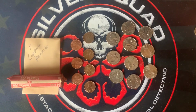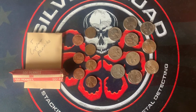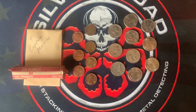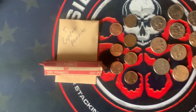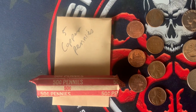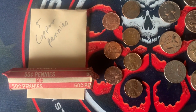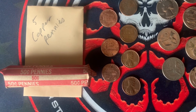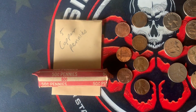Well, unfortunately, we didn't find anything under the scope. Had some possibilities, but just nothing jumping out at us. So here's what we're left with, and now it's time for you to decide who wins. Over here on the penny side, we have a full roll plus 5 copper pennies, 3 2009s, 2 wheat cents, and then both the 1969 and 1970-S minted coins.